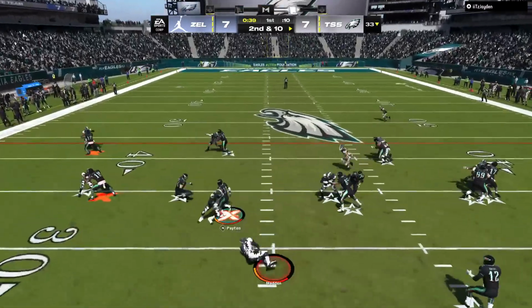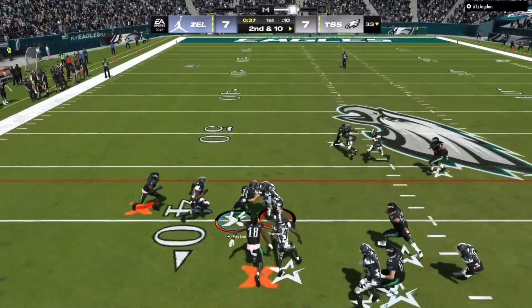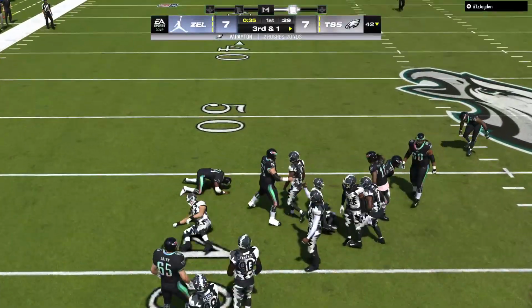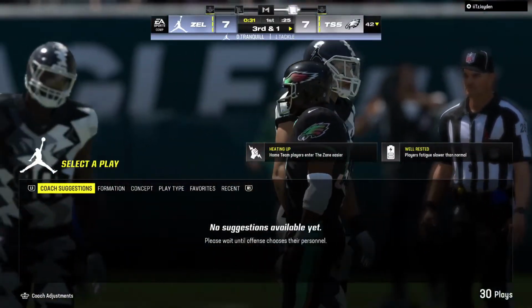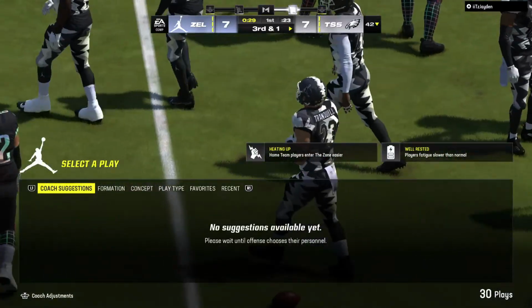Here's Peyton up the middle. Breaks the tackle. He's got room to run. And hard running's going to get him over the 40 to the 42. 9 yards, not quite enough, and they'll be left now with 3rd and 1.